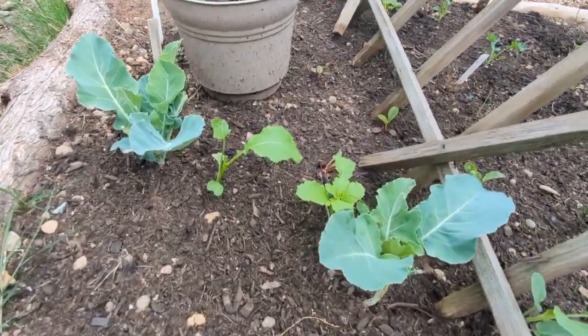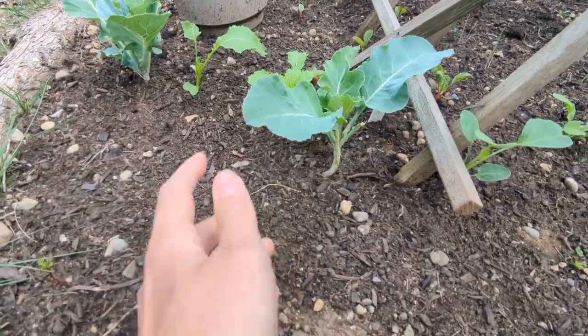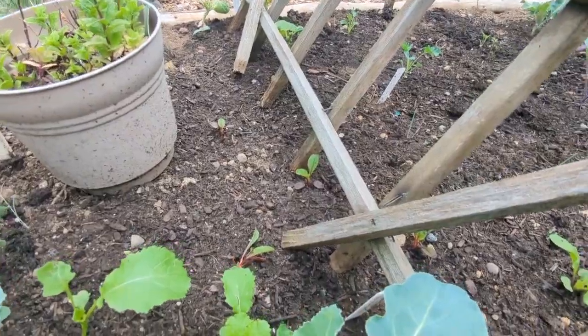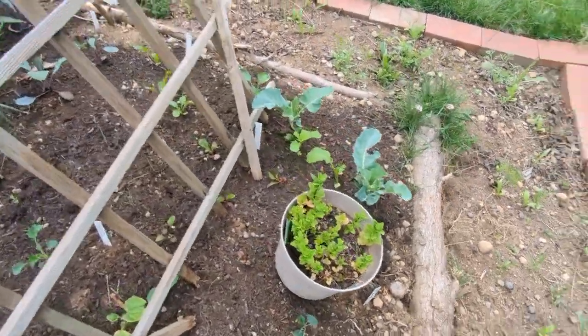Looking at the leaves, I think these are rapini, potentially. And then these are cauliflower, not broccoli. These ones are cauliflower. And more Swiss chard, that one looks a little sad. Mint, make sure you pot your mint. It will spread, so make sure you pot it.